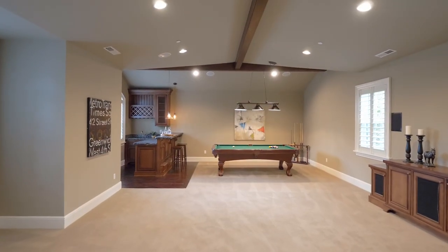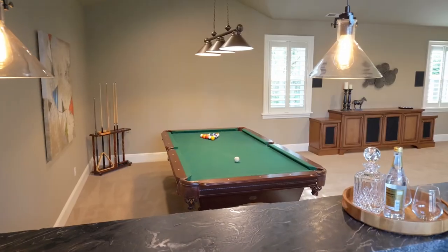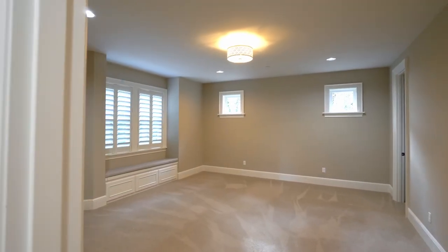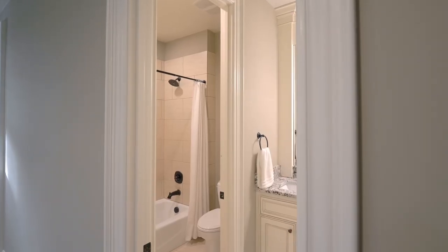Upstairs, the bonus room is equipped with a pool table, entertainment center, and a built-in bar with storage. Another full bathroom and three spacious bedrooms await, two of which are en suites, providing comfort and privacy for family and friends.